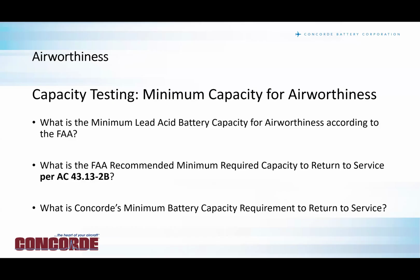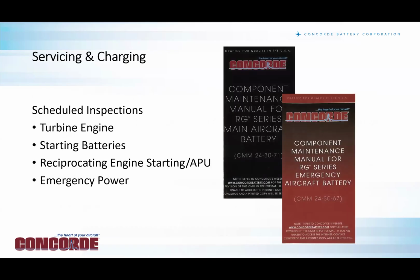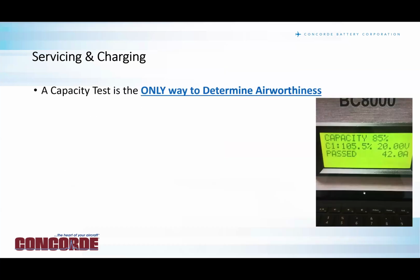What is Concorde's minimum battery capacity requirement to return to service? 85%. And I'll go into that a little bit. 85% is 15 minutes of the C1 rate. I'll explain that in a minute. Servicing and charging, these are our manuals that are available and downloadable on the website. Okay, a capacity test is the only way to determine airworthiness. This is a reading off of a BC 8000. This is what the information board in front of the unit will say. Battery, it's automatically programmed that the battery passed. The C1 rate was 105%. The end service was 20 volts.